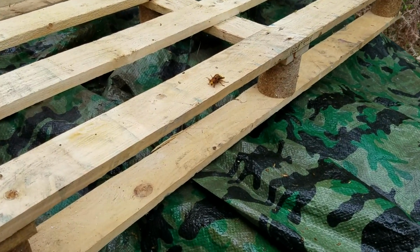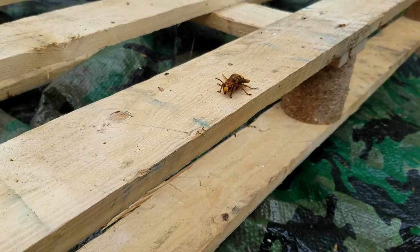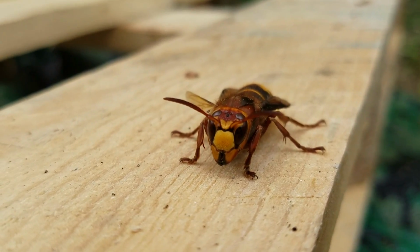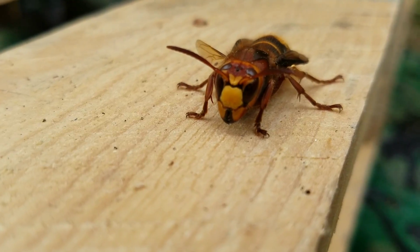Look at this massive hornet. I got stung by one of these the other day. They are beasts, aren't they? Look at that. What a thing. I mean, I hope you don't sting me. Up to here. Flippin' heck.